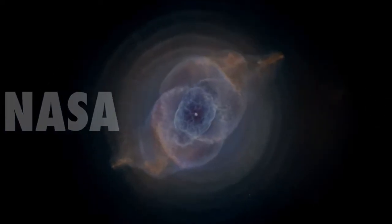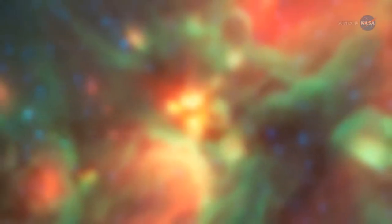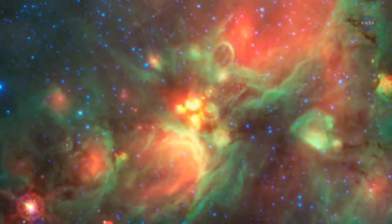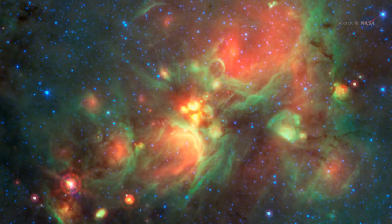Citizen scientists discover yellow balls in space. Presented by Science at NASA. What's green, red, and yellow all over? If you guessed the formation of massive stars as seen by NASA's Spitzer Space Telescope, you would be correct.